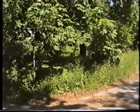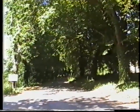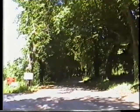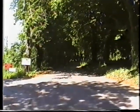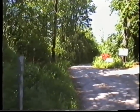this road here is the famous Horse Chestnut Avenue. I hope they don't cut these trees down. It's a shame if they do. When they come out in full bloom, that's beautiful up through there. And that road there, of course, takes you down to the farm, or what's left of it.